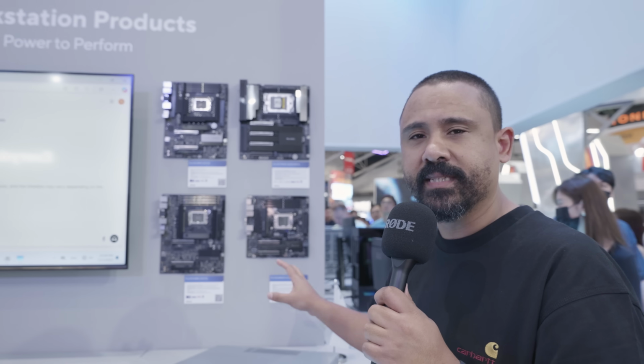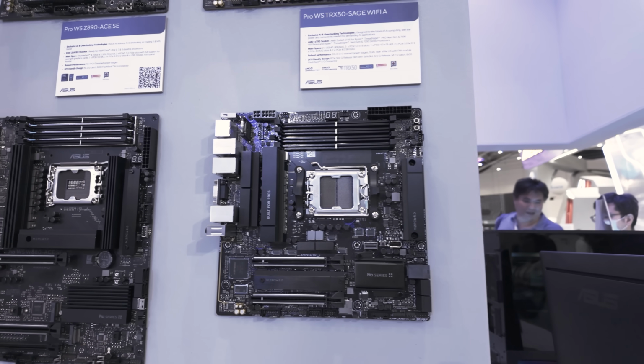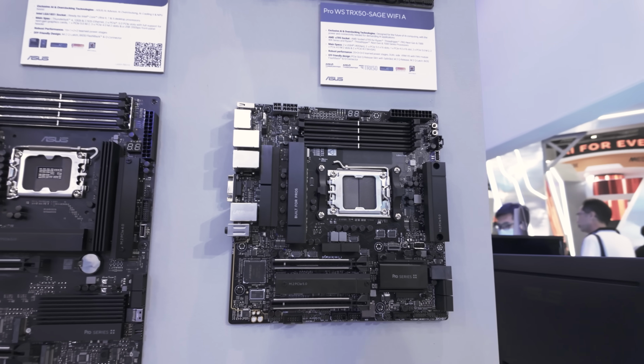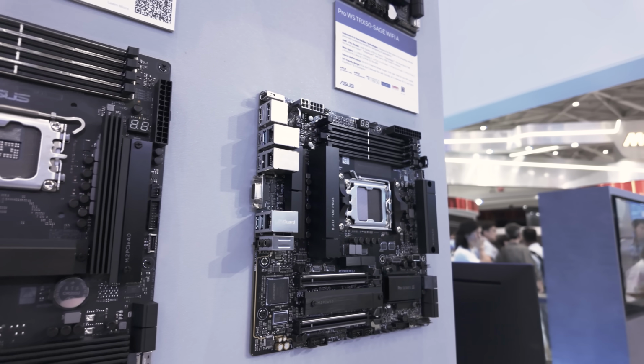If you're interested in boards like this, one has a quite moderate VRM layout. It's got an 8+2 phase teamed setup. But the most interesting thing is this board right here has dual 10 gigabit Ethernet, and you know me, 10 gig is a minimum. It also has BMC, so it's got IPMI. You can remotely manage this if you're using this for your system as well, which is an absolute necessity for workstation boards.